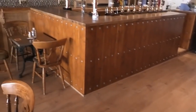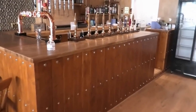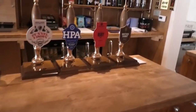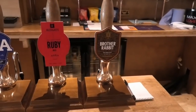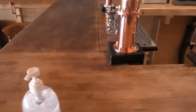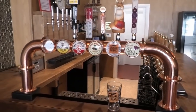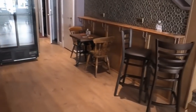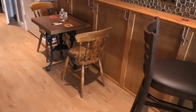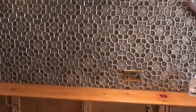Now, the wonderful, ever so impressive actual bar itself, with these hand-turned pumps. You won't see many like this anywhere else, I can tell you that. Beautifully fitted out. And another area here for a couple or a single person.